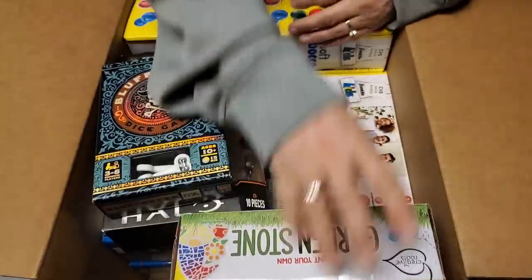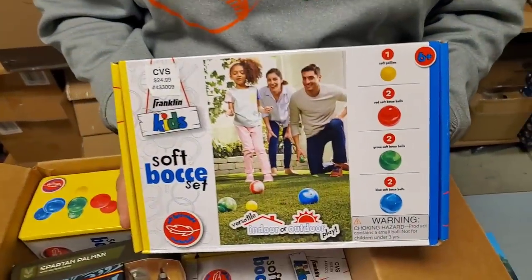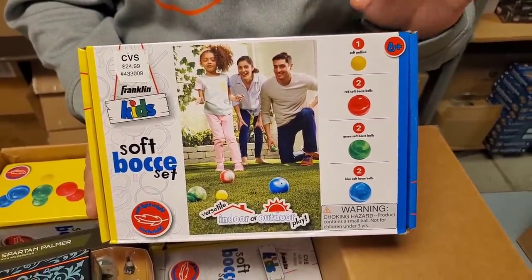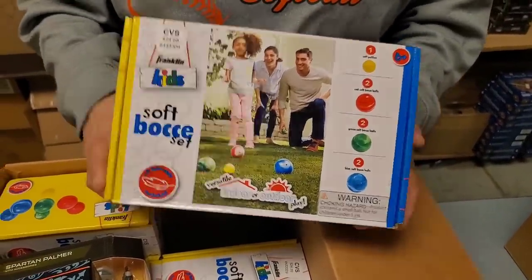Then we have a soft bocce ball set. Soft, huh? How is that? Well, that's what I would need. It says indoor or outdoor. Won't break your windows? Yeah, because bocce balls are usually like bowling balls, heavy. Yeah, usually they are heavy.